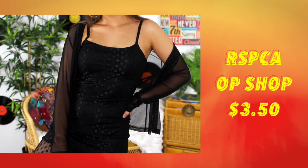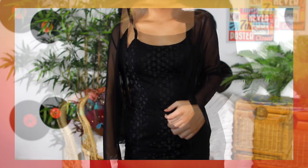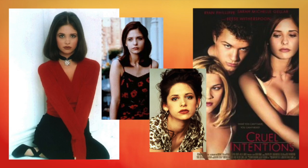And I was thinking just now even, you could totally DIY it to look like the mesh tops they're selling with the little diamantes and everything on it if you wanted to be a little bit extra, but I think that this cardigan looks super cute by itself as well. Definitely gives me late 90s Sarah Michelle Gellar vibes, who is my absolute style icon at the moment, by the way.